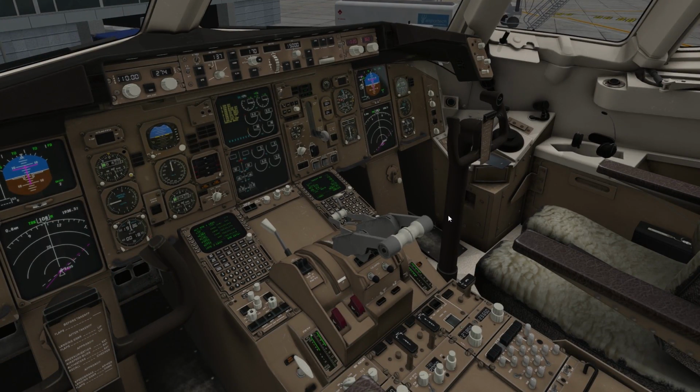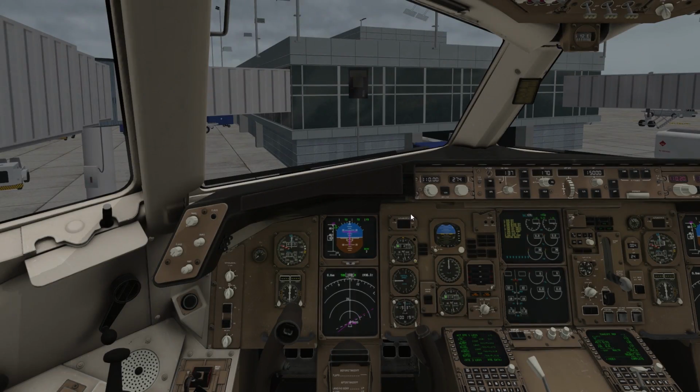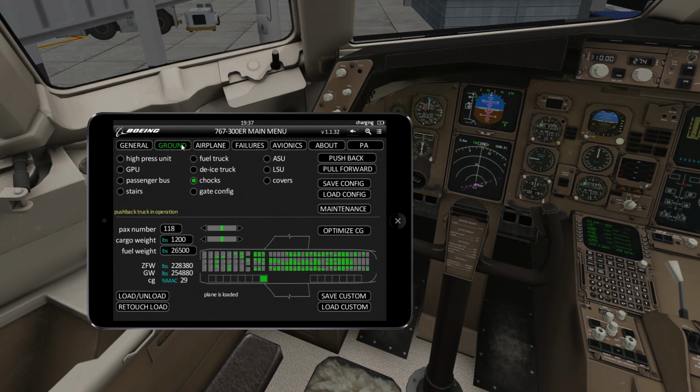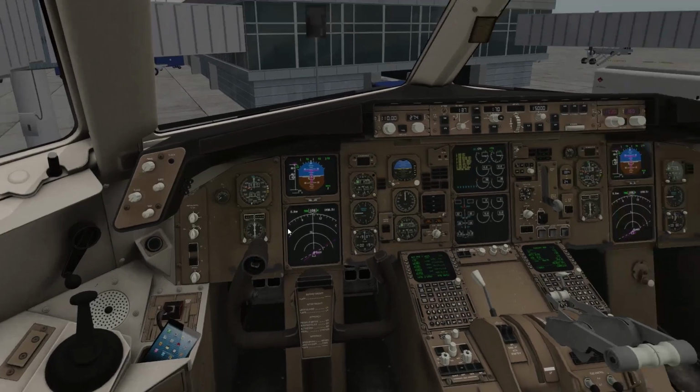How are we looking down there on the ground? We don't have to listen to him the whole time. They're all hooked up down there. Sweet. They can remove those chocks. Chocks are removed. PA, doors to auto. Attention all flight attendants, doors to automatic. All right, so doors are closed.